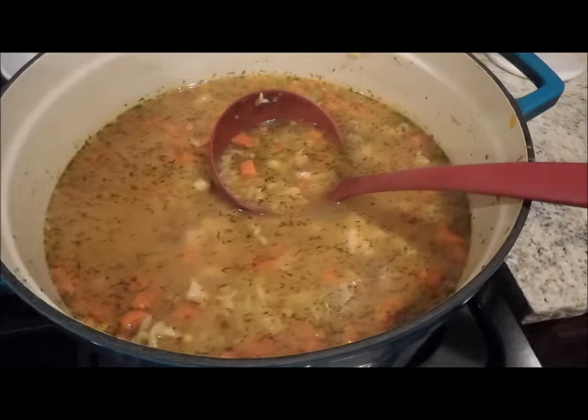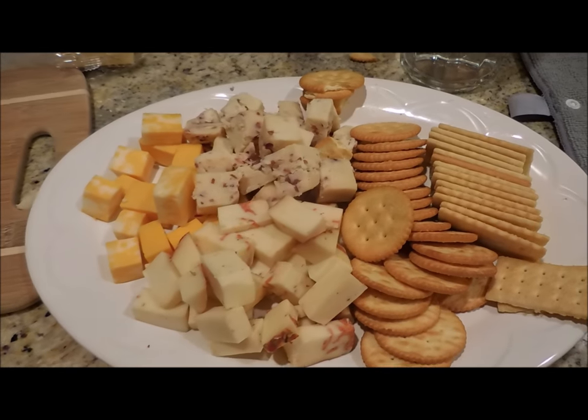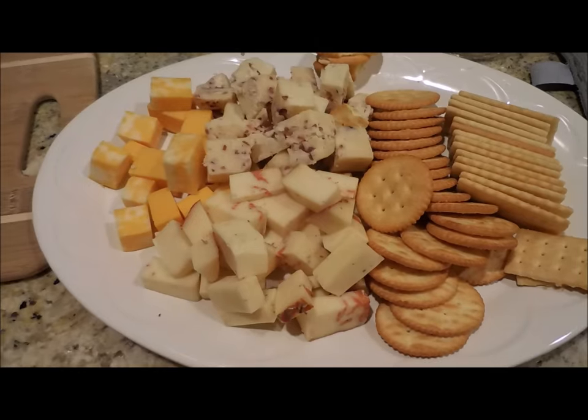Tonight we're having homemade turkey soup, and we have brie in the oven, and then just some different cheeses and crackers. So we got away for a bit.